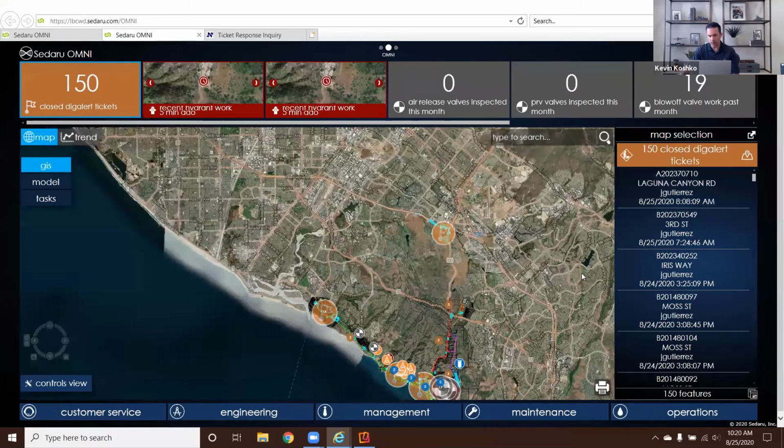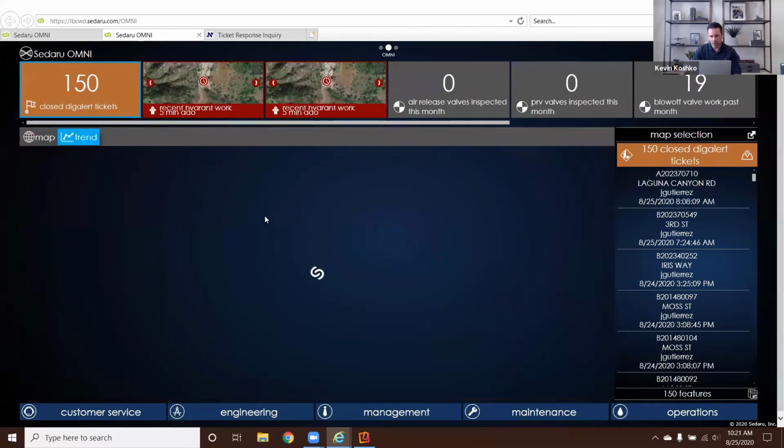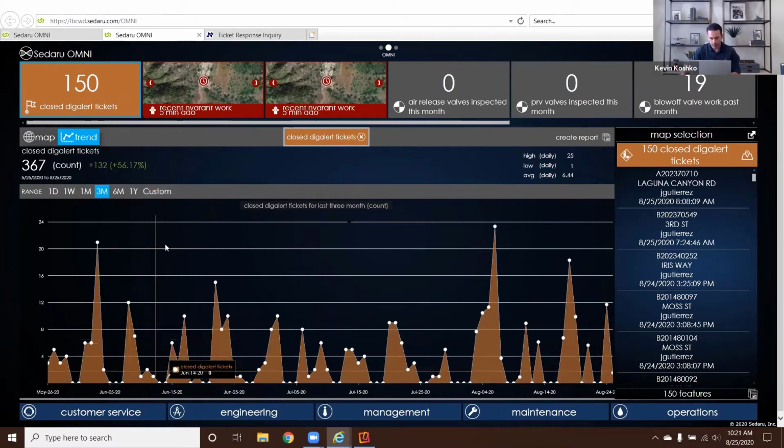What's also nice though is, once we have all of our tickets done, when we're doing our work, we can easily go in and do some things like trending and reporting based on that. So from here, jumping into my trend view, and then based on this, okay, over the last couple weeks, what have our closed tickets looked like? And I have this nice stock market style view where I can say, okay, over the last month, how's our performance been? This looks good. All right, how about quarterly? So, easily able to get to that data.